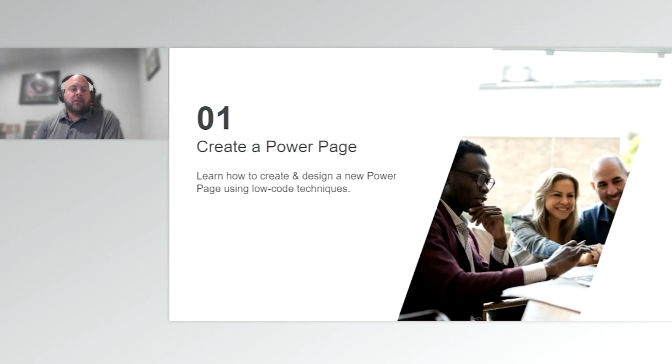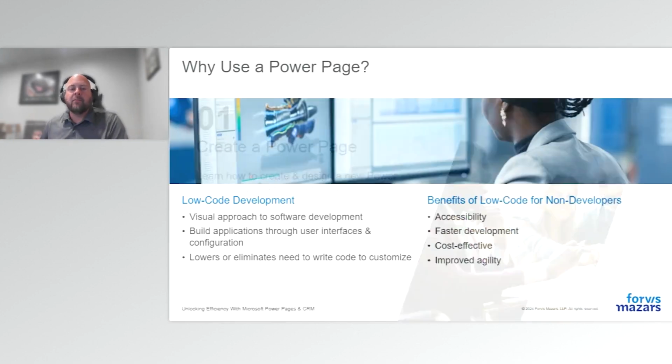All right, so first objective: create a Power Page. We're going to learn how to create and design a Power Page. And this is where I'm also going to show you how to do a Power App. Let's get to this part of the demo.